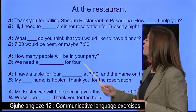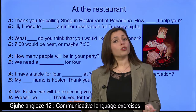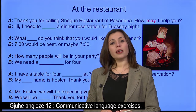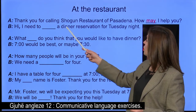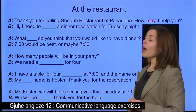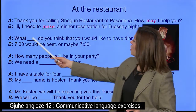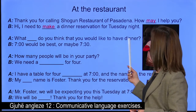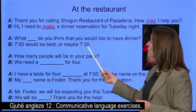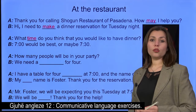Let's start together. Thank you for calling Shogun Restaurant of Pasadena. How? What do we usually say? How can I help you? How may I help you? Hi, I need a dinner reservation for Tuesday night. You have the expression, you have the collocation. I need to make a reservation, to make a dinner reservation. What time would you like to have dinner? Since the answer is 7 would be best, or maybe 7:30, then it's easy to find the answer. So, what time do you want that reservation?